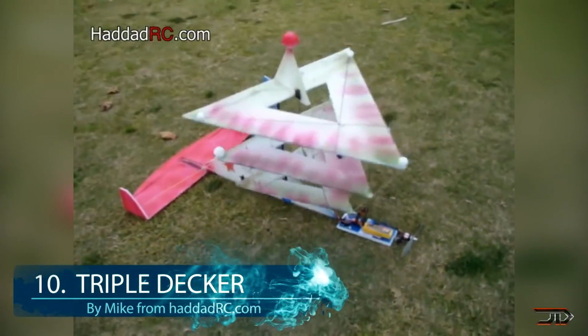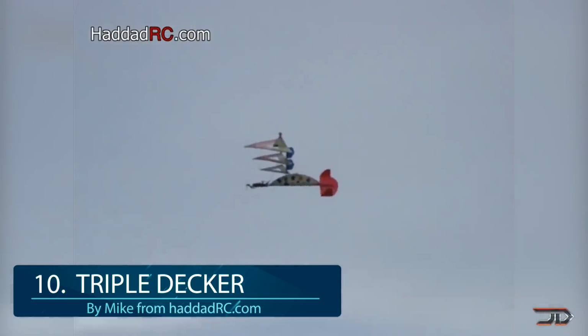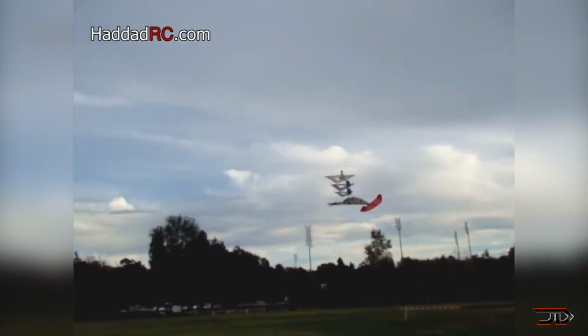Mike has built flying carpets, tables, and even go-karts. But this triple-decker aircraft is very odd, and it can surprisingly fly very well. The decks act like steering rudders and actually control where the aircraft is going, but I don't think the triple-decker will be setting any records anytime soon.